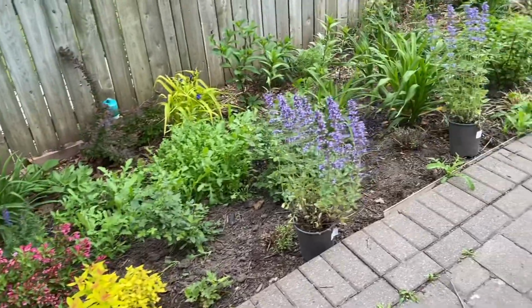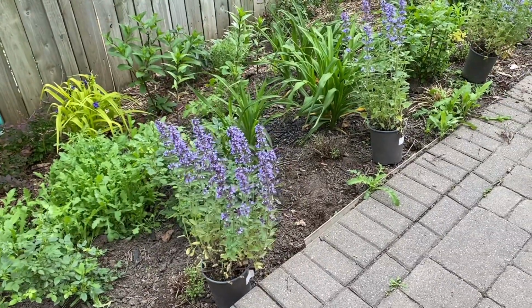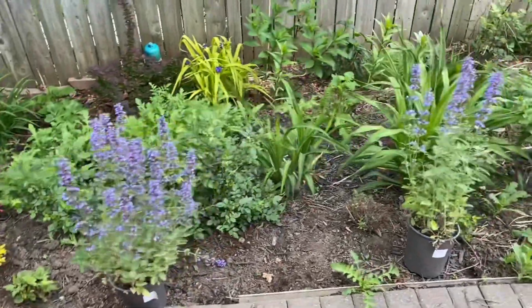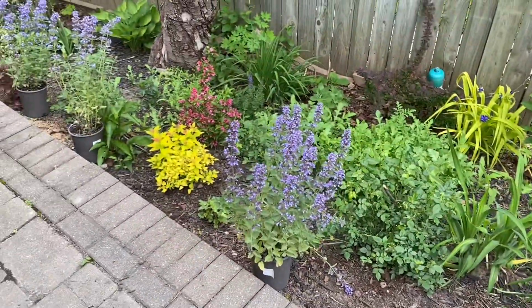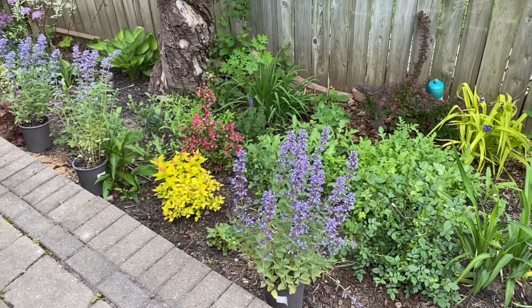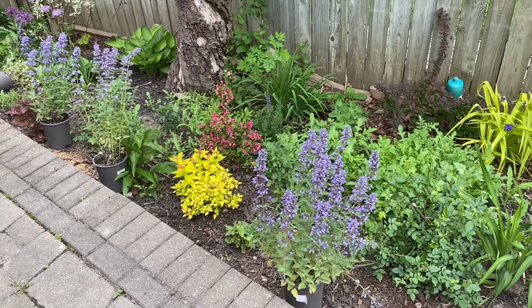So I'm going to get these plants in the ground, and I'll show you what this area looks like when I'm done planting this, and take you along if there's anything specific that I need to show you along the way. So I'll show you when I'm done planting.